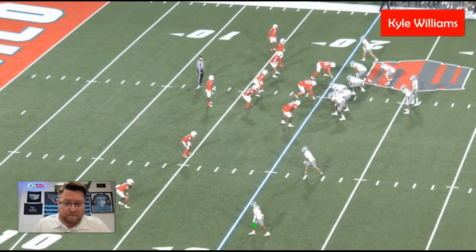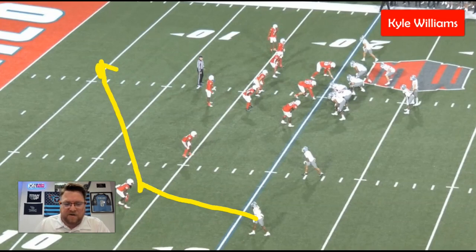Now we're going to have Kyle Williams at the bottom of the screen. We saw him win with a vertical route, a fade. Then we saw him win with an out route. Now we're going to see him win with a post route. Not beating press this time, but the speed. Watch him shake the cornerback to the outside and then cut inside on the post.